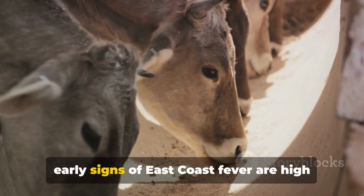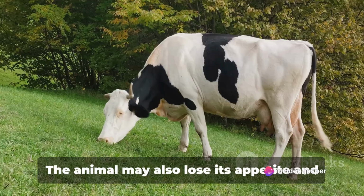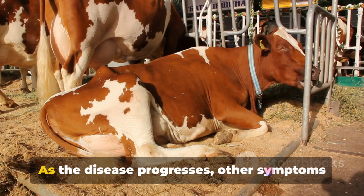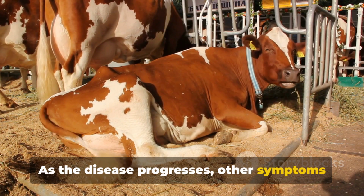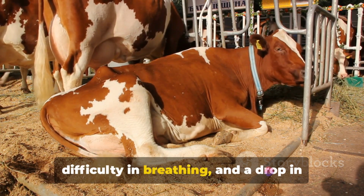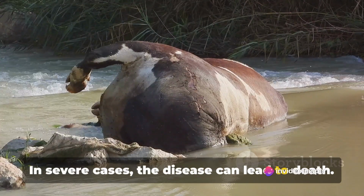Well, the early signs of East Coast fever are high fever, which can last for several days. The animal may also lose its appetite and become lethargic. As the disease progresses, other symptoms may include swollen lymph nodes, difficulty in breathing, and a drop in milk production. In severe cases, the disease can lead to death.